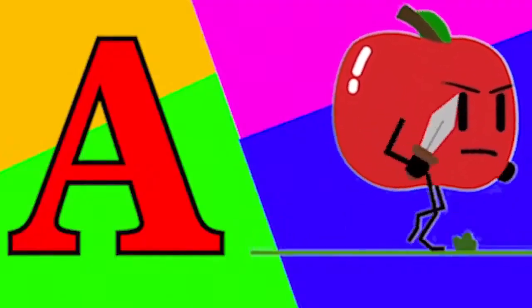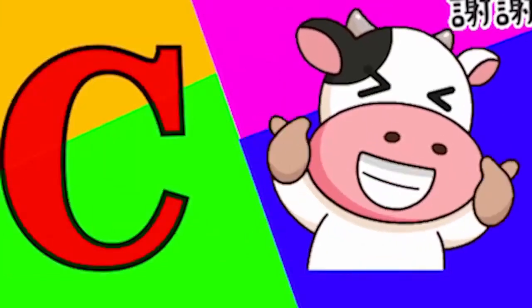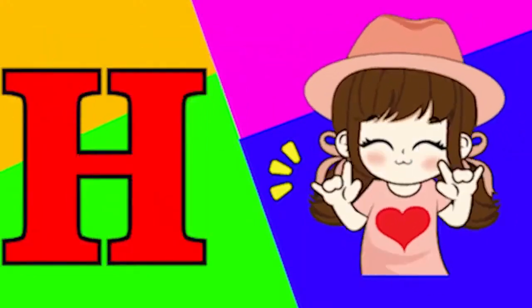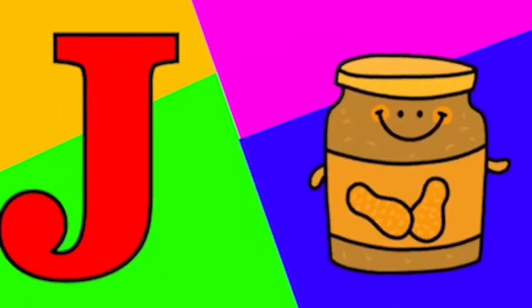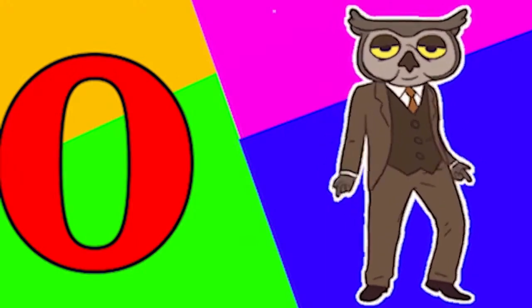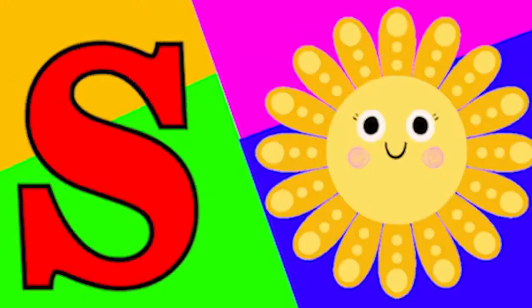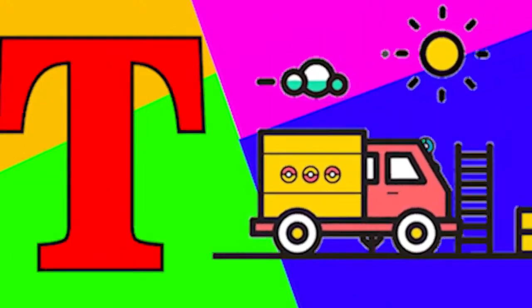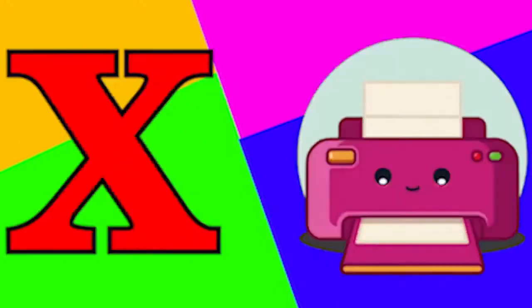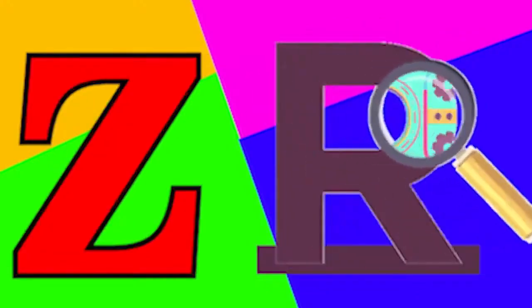A for apple, B for bat, C for cow, D for door, E for eagle, F for frog, G for girl, H for hat, I for inkpot, J for jar, K for key, L for leaf, M for matchstick, N for nose, O for owl, P for pan, Q for quiet, R for rose, S for sun, T for tub, U for unicorn, V for, W for whale, X for giraffe, Y for yellow, Z for zoo.